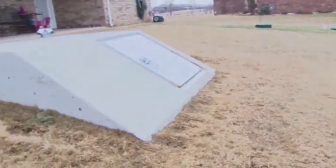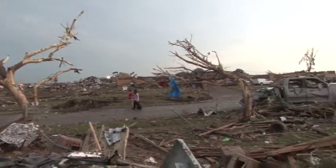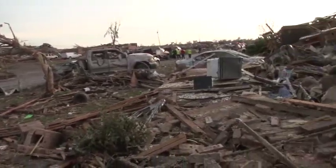If I'm stuck in it, I want emergency workers to be able to get to me as fast as possible. So I absolutely would be registering so they know exactly where I am. With so many new shelters being constructed in Moore, this new technology underscores the importance of getting them registered, creating peace of mind that if you're trapped inside, someone will be there to get you out, and soon.